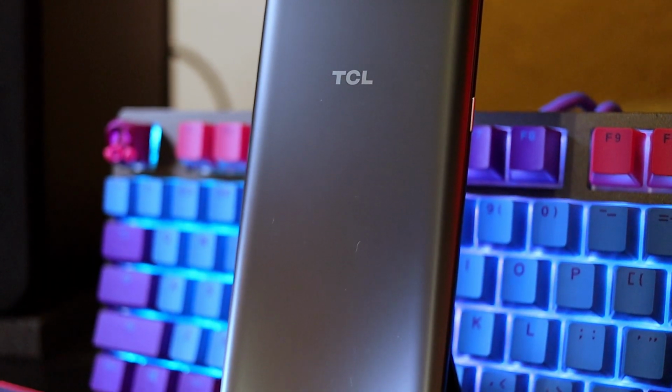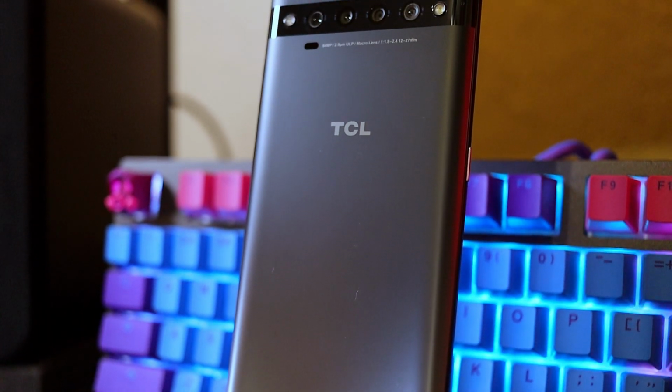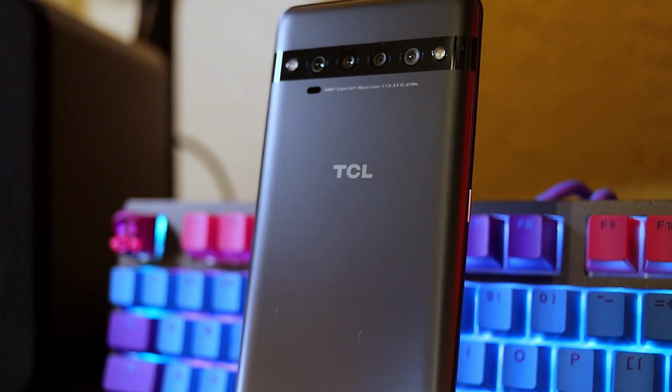Going from fully drained to recharging it, I got 50% worth of that battery back right around 36 minutes. So overall, that quick charging is legit. And then as far as battery life goes, I can get somewhere about a day to a day and a half out of this phone, no problems whatsoever.